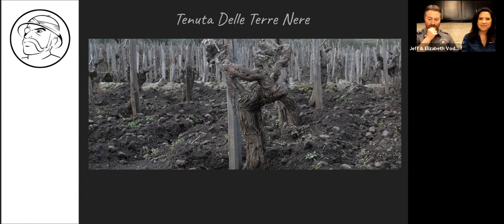So I don't know if you mentioned this before, but look at how rocky. Oh yeah, there it is. They're just sitting on top. Actually, I love that this gives an example of both. There's that old vine, and you can see the soil. You can see the rocks. It's not giving it a lot, but it is giving it a lot of minerality, which once again, we're getting in that spice quality tonight. That's how it's expressing itself.